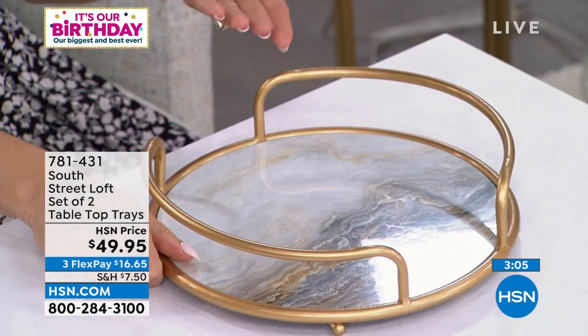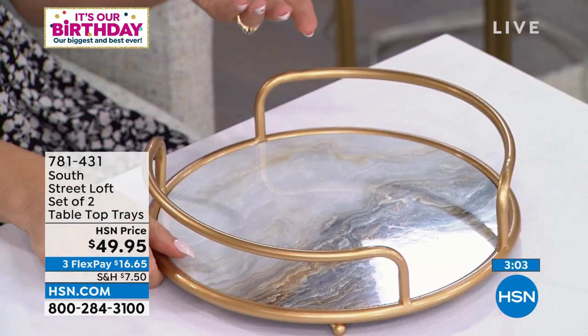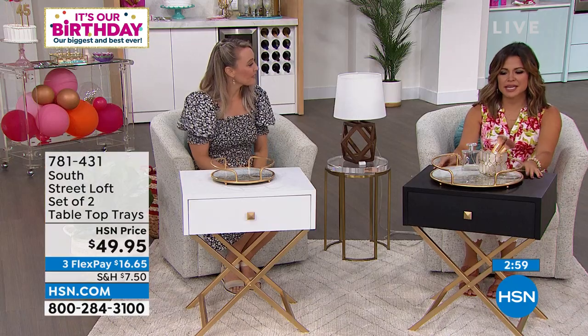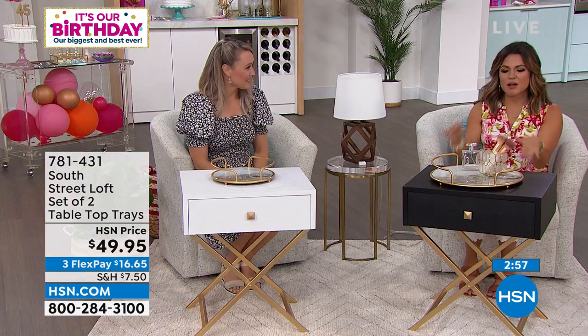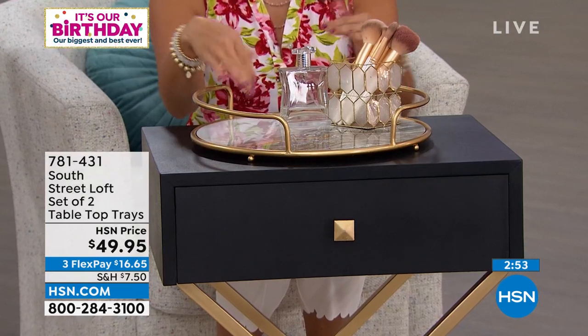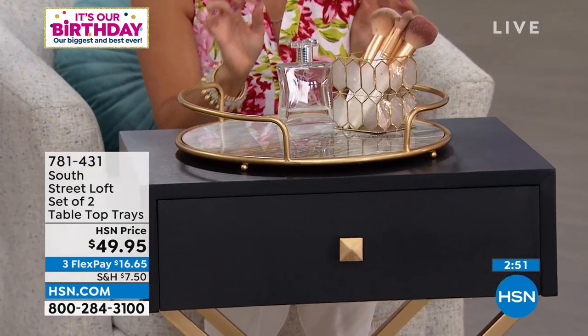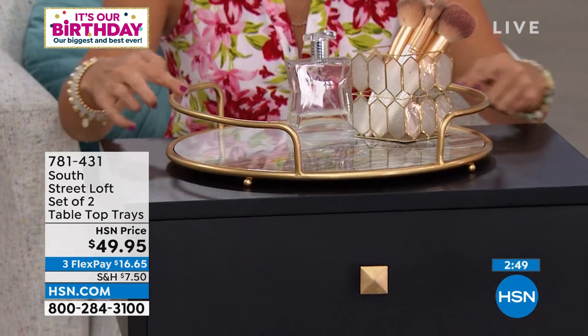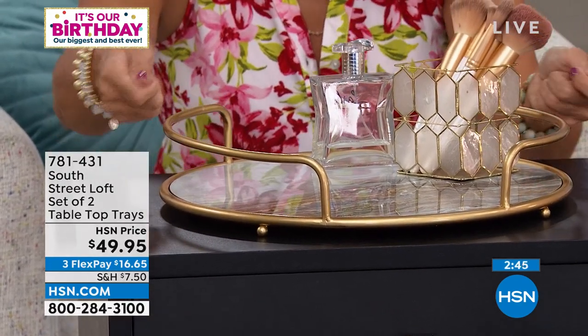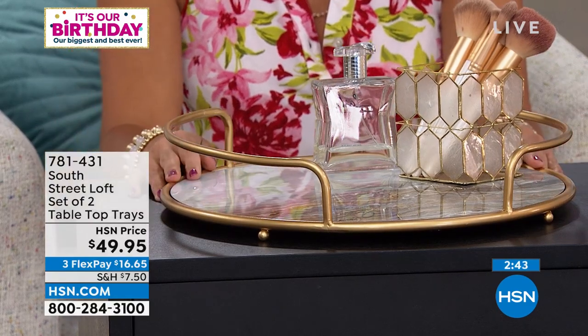So if you do want to put your coffee or tea or something with condensation on there, it's really easy to just wipe right up. This would be really pretty in a little home bar area, your coffee bar. We've got this one set up like a vanity. If you wanted to put candles or a vase with flowers, it's very chic and elegant. I like that we have this railing that doubles as handles if you're moving things around. Really elegant and beautiful.